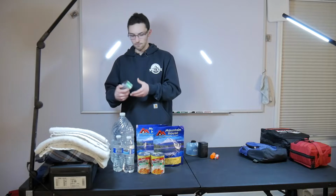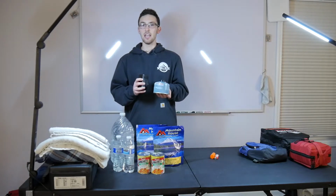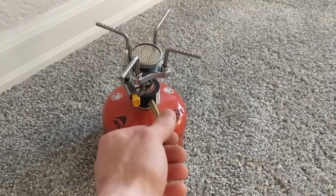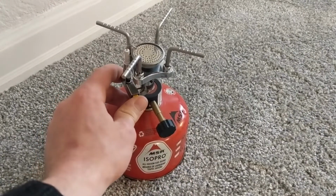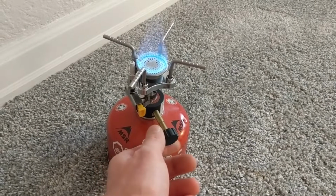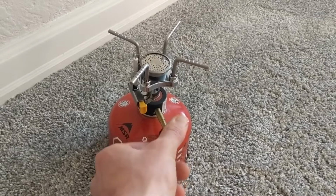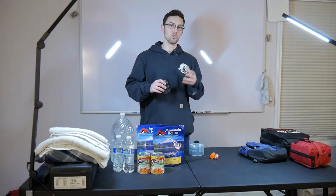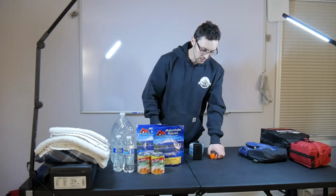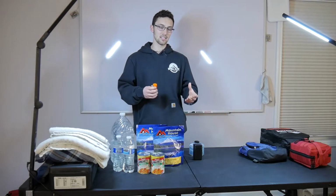Additionally, I have a small stove and a Jetboil fuel, and I'll demonstrate on the screen exactly why I like this so much. But basically it comes down to the fact that it's super compact, small, lightweight, and actually this particular stove doesn't require any kind of match or lighter to actually ignite the flame, which is really nice for an emergency situation. With that said, I do also have matches and lighters in the car in case that doesn't work.